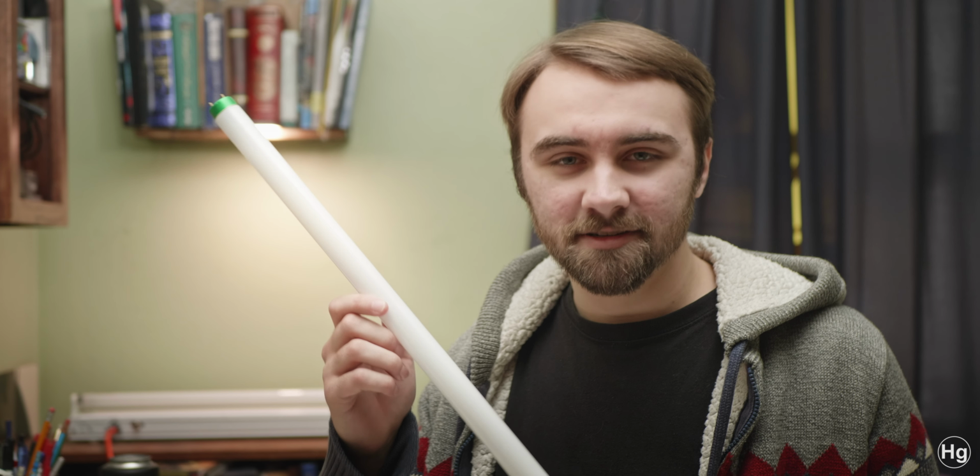My name is Hayden, and I am a free thinker. That means I look at the objectively best lighting technology available and go, nah, I don't want that. I want this. And why is that? Well, because I just think they're neat.